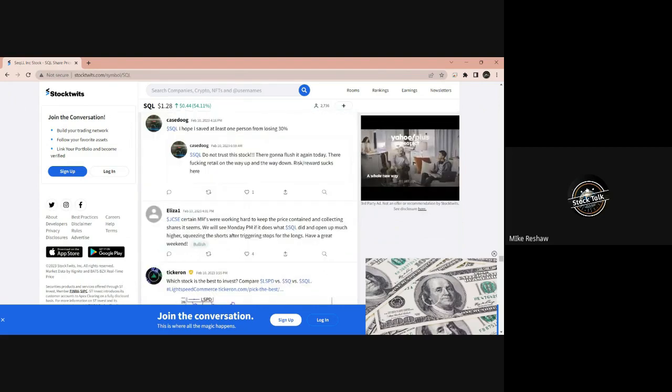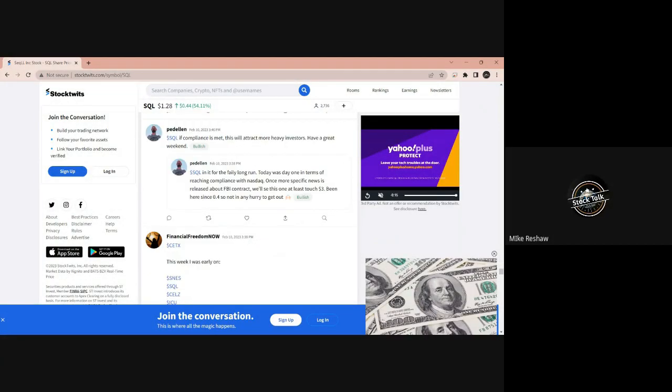Ace Dog is coming in hot here. He says, "Do not trust this stock. They're going to flush it today. The retailers are on the way down. Risk reward sucks here." Yeah, that's true. Some of the shorties got out. It might not be some of the retailers there either, just some people that didn't know what was going down and things like that too. Because it did show up on the promotions, these people get promotions out there. So just to give you a heads up there, I know some of you don't agree with promotions, but they are out there.